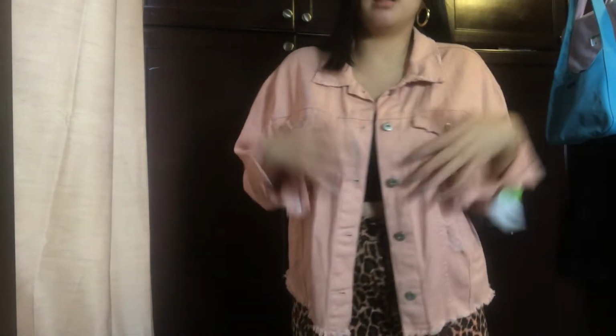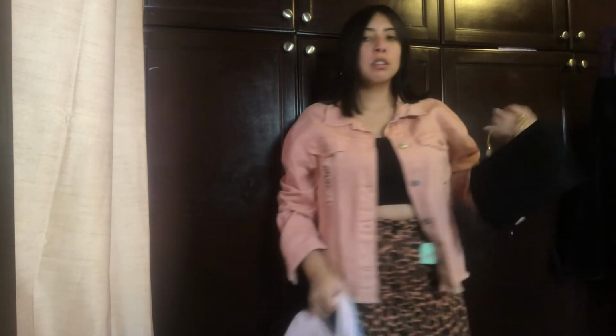I got this one at Goodwill. Kind of goes with this outfit, kind of not. Super cute. It was $10 as well, but I mean, it's denim. I don't really mind. You could even wear it with a black mini. Pair it with a black mini purse or just a black purse in general. Super cute, honestly.